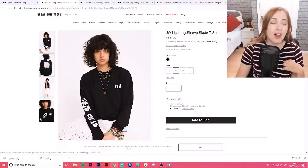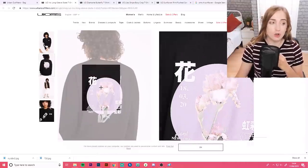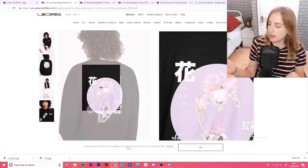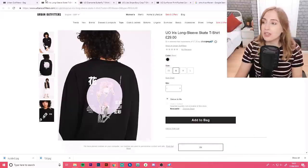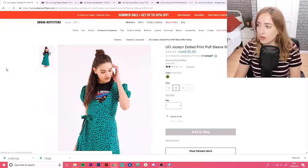No, I'm not. I've decided against it because the text is so small, specifically on the back, that there's no way that I can do this without the text getting morphed, or whatever you call it. That's the word, distorted. So I'm going to skip this one and we're just going to go straight on to the Jocelyn dotted print puff sleeve dress.